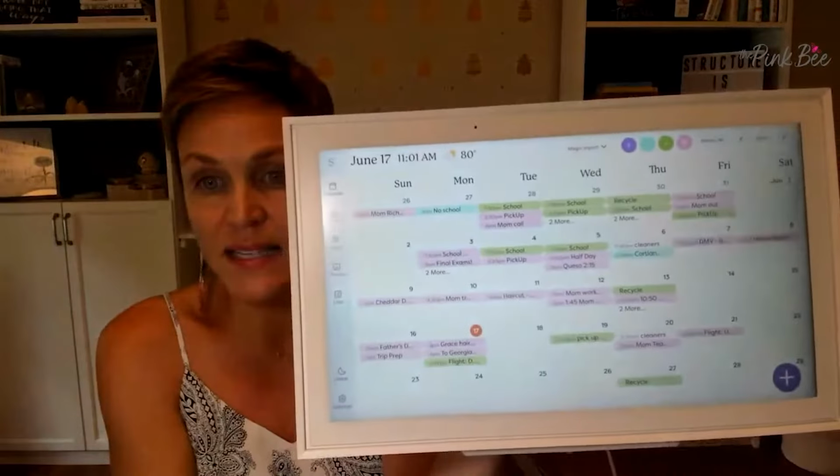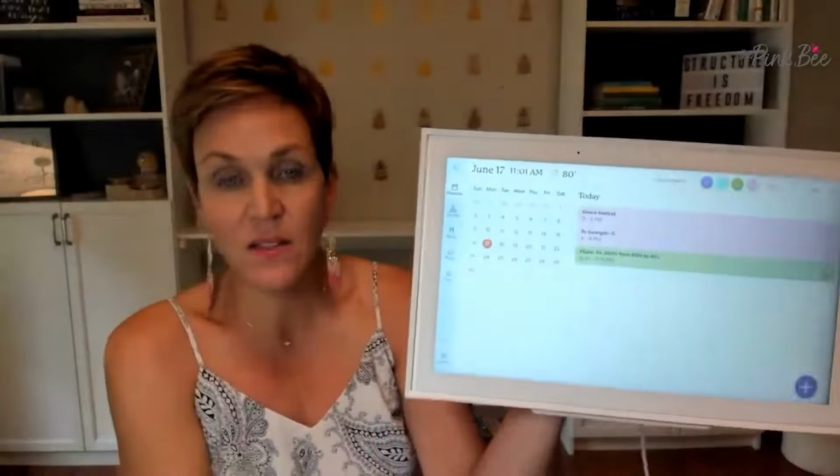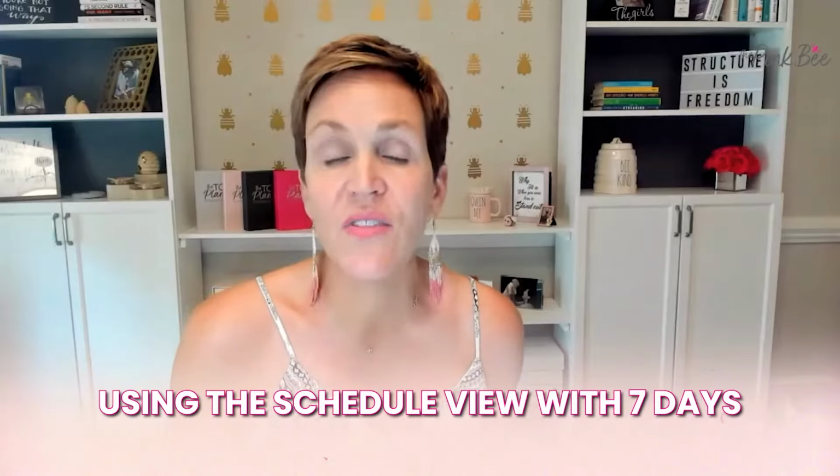I am going to toggle it over to the month view, just so you can get an idea of what that looks like. And now we'll take a look at the daily view so you can see what that looks like. But again, I always recommend using the schedule view with 7 days, because that's in alignment with how I teach planning.